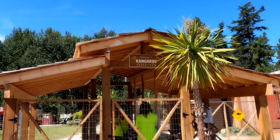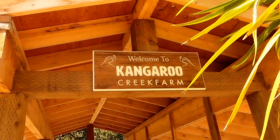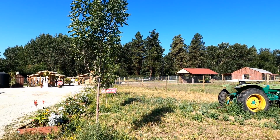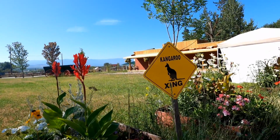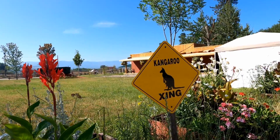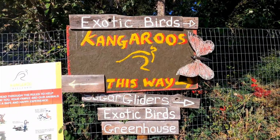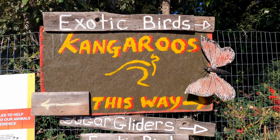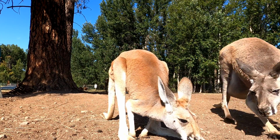First kangaroos at Kangaroo Creek Farm came to New Zealand in 1989. Kangaroos and wallabies aren't native to New Zealand. In fact, New Zealand doesn't have any native mammals at all. However, people had introduced a lot of non-native species over the years, and eventually the New Zealand government decided that they needed to eradicate the alien species to keep them from doing damage to the environment. Unfortunately, that meant that a lot of kangaroos were going to either be shot or poisoned.